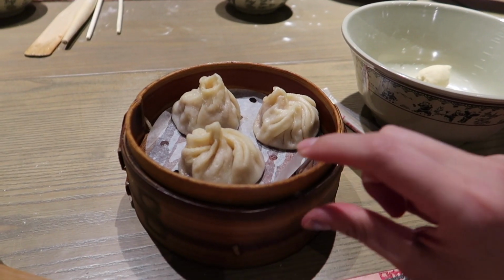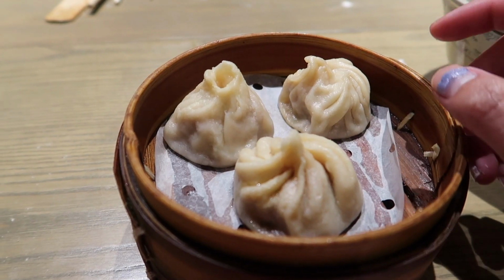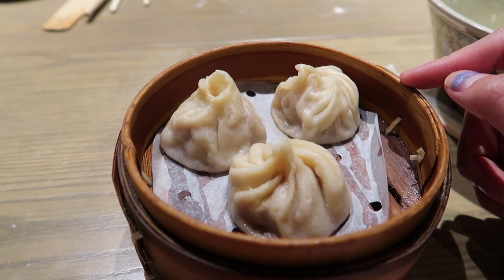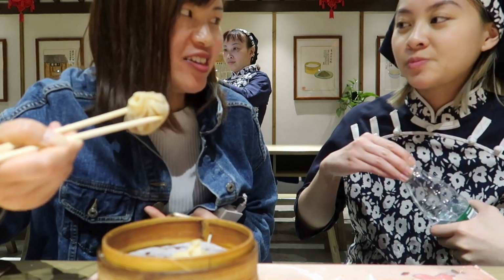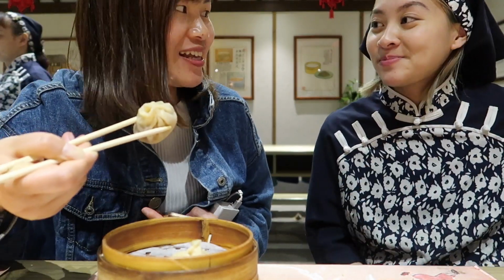Our dumplings are done steaming. This is mine. It's not about the outside that matters. It's all about the personality. Jean is trying my creation. Let me know how it is. That's like what I had in the Nanjing Impressions. So it's exactly the same.